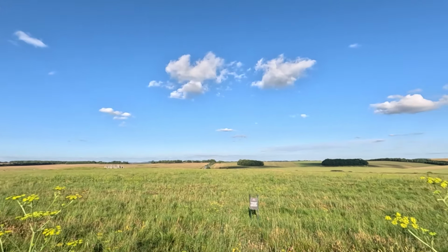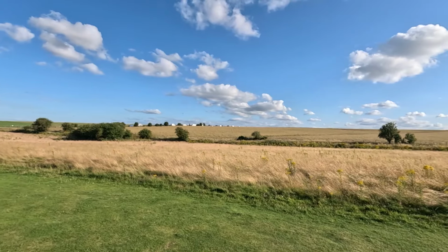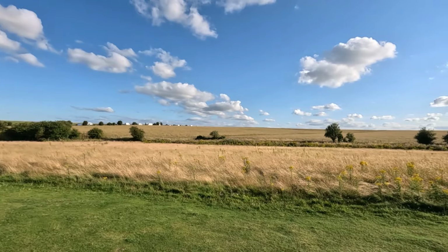So surely nobody would ever consider it a good idea to use this place as somewhere to land aeroplanes in the middle of a long, bloody and grueling war. Well, they did, and this is that story.